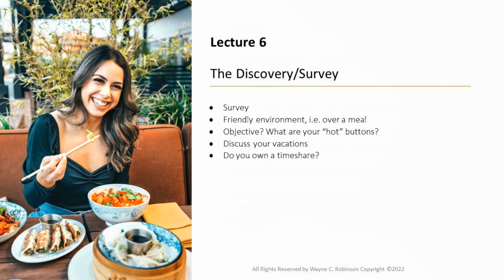And one of the important questions is, do you already own a timeshare? And if you do own it, where do you own it? Are you paying the maintenance fees, and is it paid off? And there's a reason for that, and I'm going to go through that later. So these are the things that they're going to use to sell you the timeshare. These are the hot buttons.